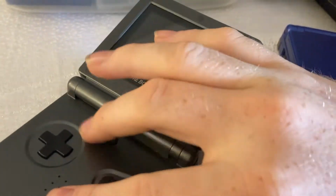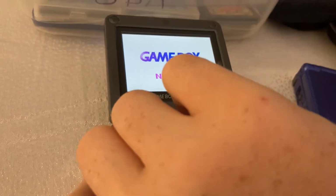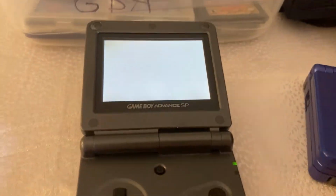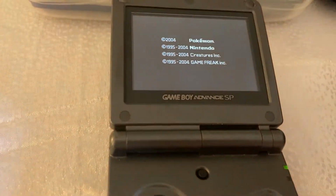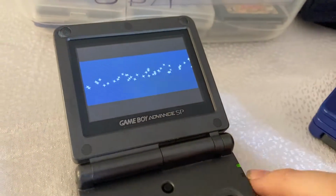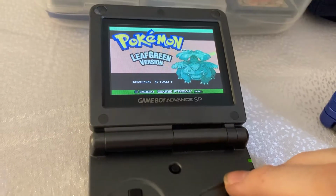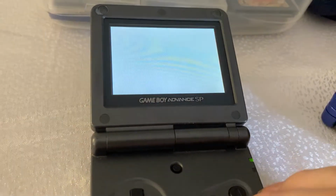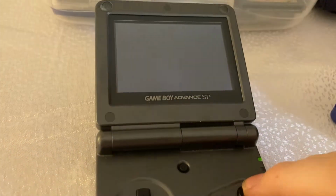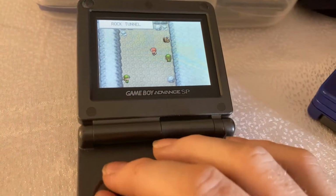It's actually insane. So let me just turn it on. You will see. Look at this. It's beautiful. It's actually incredible, and in real life it looks even better. This is an incredible, awesome screen that you have here, and I really like it. Look at this. You can see everything perfectly. You can see I'm playing Pokemon Leaf Green here.